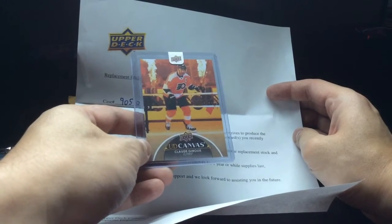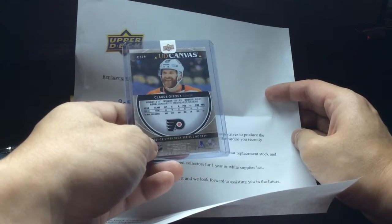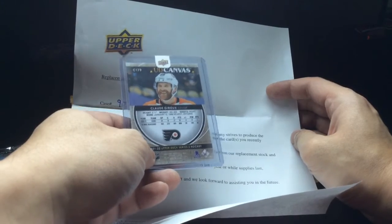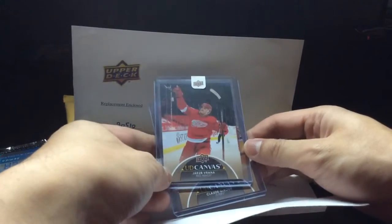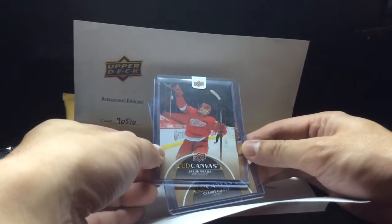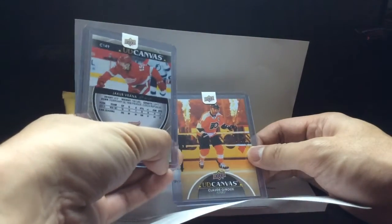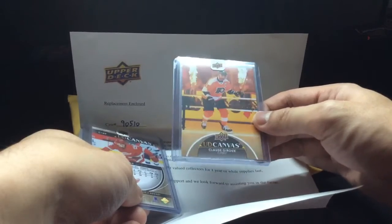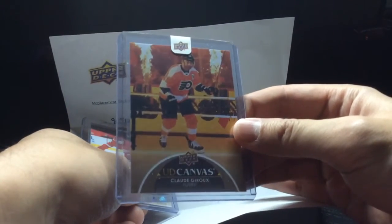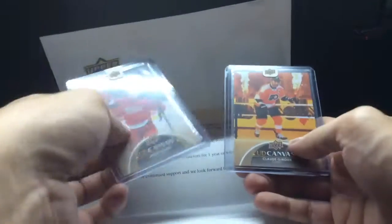All right, so we got a Claude Giroux canvas. That's fire, man. That looks sharp, and it's from Series 2. And the second card in the back here is a replacement Jakub Vrána. Nice. Quality looks pretty good. I mean, edges aren't perfect, but it certainly doesn't look like they're split or anything like that. This Giroux looks pretty good. This looks solid to me. That was really nice. I would have been just happy with one, but if they have a second one, why not? All right, let's get into the packs.